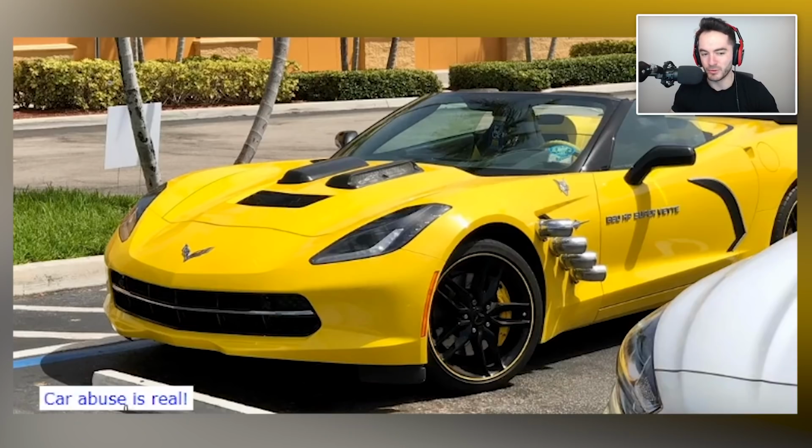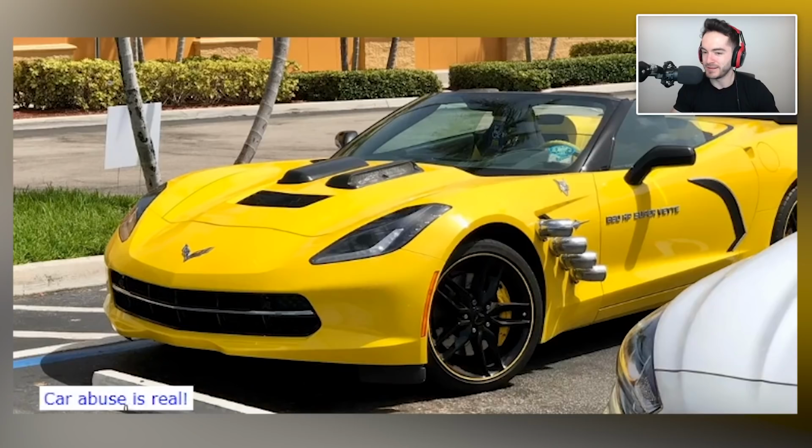Car abuse is real. Oh no, that poor thing. They actually took a pretty cool car, C7 Stingray, and they were like, you know what we should do? We should just tack on some quad exhausts on either side of the fenders that don't actually connect to anything. We just drilled pipes into the side of the car.